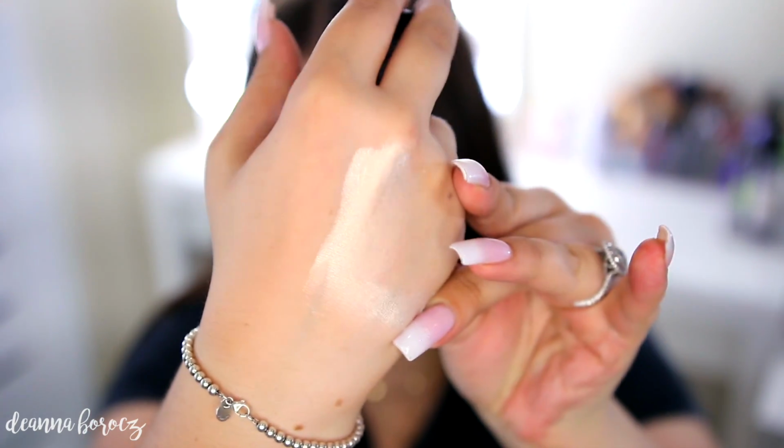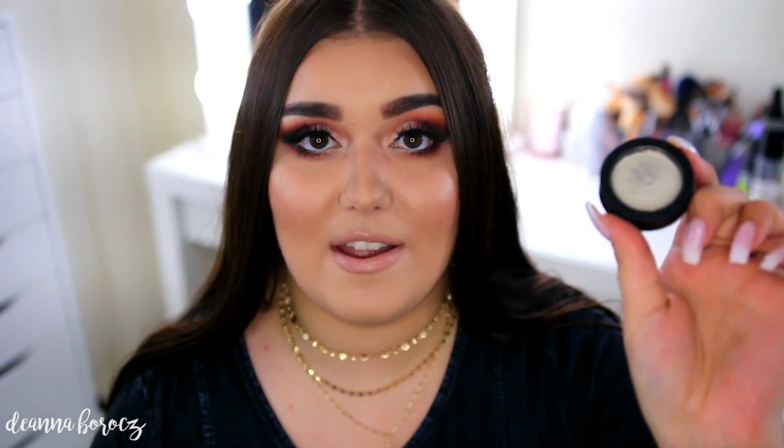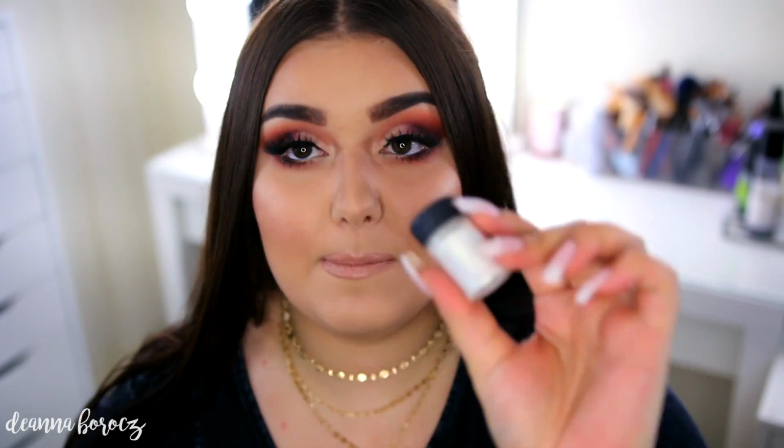You can use this as, again, an eyeshadow or a face highlight. So that is what it looks like. It's a beautiful white gold that's super iridescent, and it looks beautiful on the eyelid for a cut crease. I just love this. I've used it as a highlighter on my face and I love it also. These are super underrated. I feel like no one really talks about these anymore, but this color is my ultimate favorite.